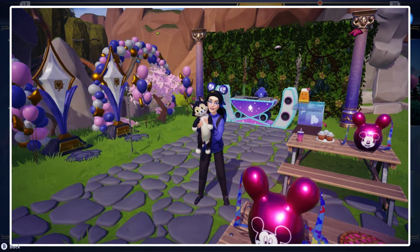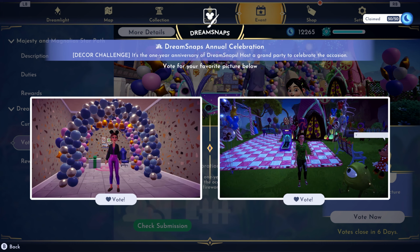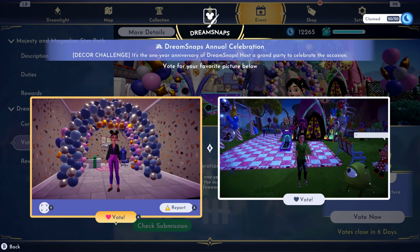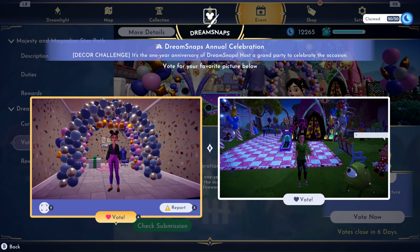This is pretty. Got a good color palette going. Pink, blue, and a little bit of purple. Very pretty. I'll go with the left. Ooh, nice. Little house party. It's a bit dark again. Got the little character bubble, text bubble. I'm gonna go with the left.